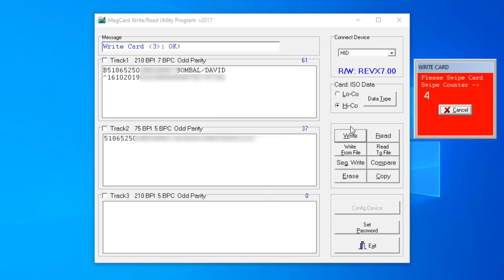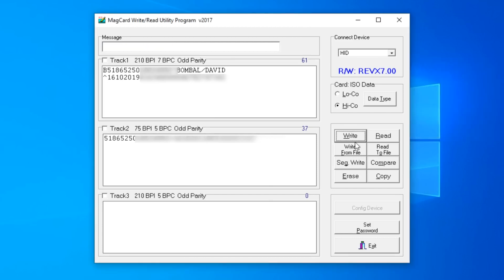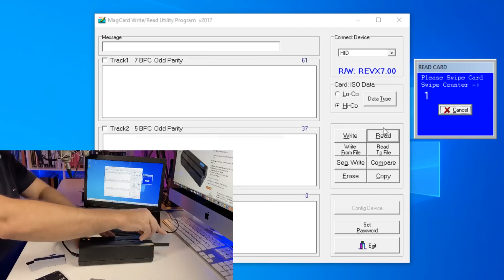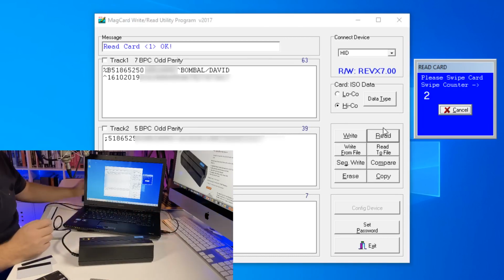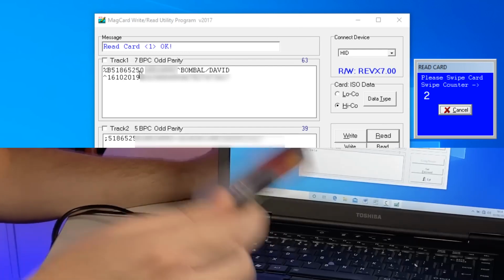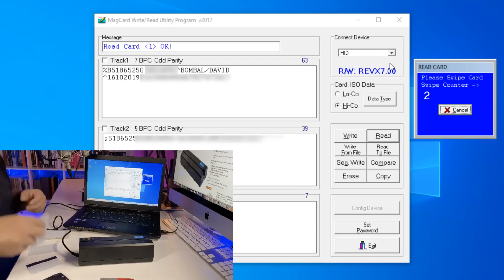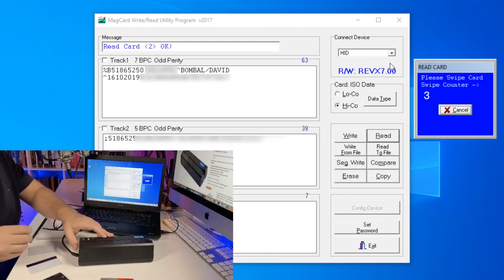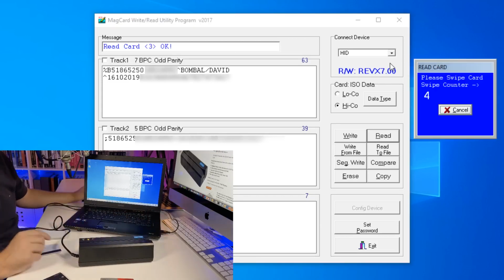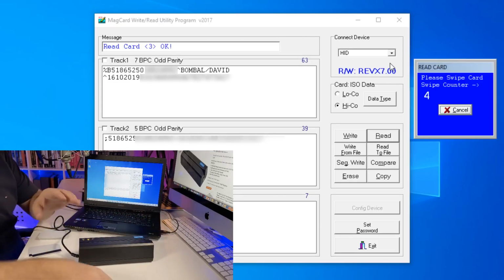And to prove the point, let's cancel this and let's read the data. So read this card. Notice all that information. So once again, 5186 5250. Read another card. Exactly the same information displays. Read this one. Exactly the same information displays. I've been able to clone this credit card in the matter of a few seconds.